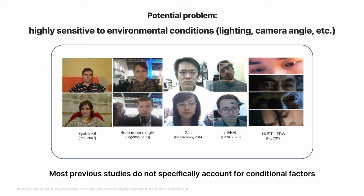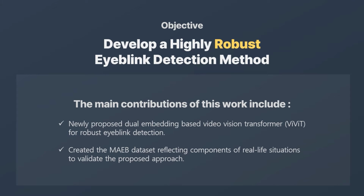Although immensely diverse in terms of conditional factors, the HUST-LEBW dataset lacks analysis of specific environmental components. The objective of this study is to develop a highly robust eye blink detection method, able to retain high accuracy in challenging conditions. To achieve this objective, we first newly proposed a dual embedding-based video vision transformer network for eye blink detection. To validate this approach, we also created the MAEB dataset by reflecting components of real-life situations.